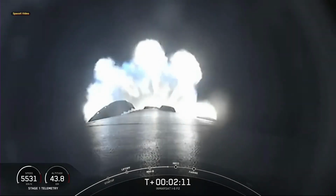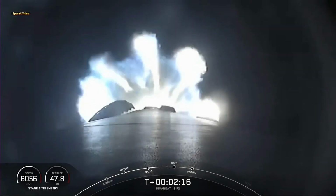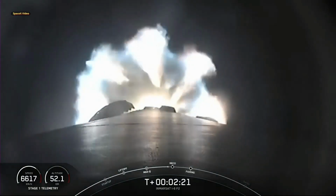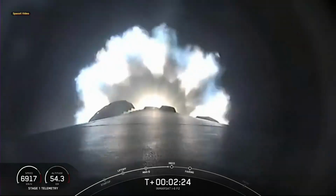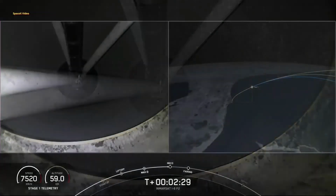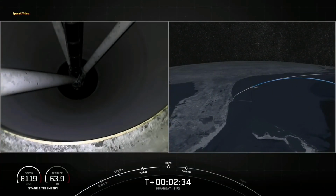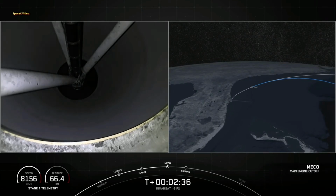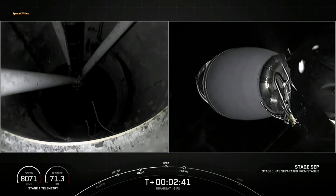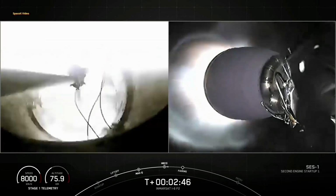That's second stage engine start 1. And that MVAC engine will ignite on the second stage. We are coming up on those 3 events here in a few seconds. MECO, stage separation, and SES-1. Main engine cutoff. Stage separation. MVAC ignition.